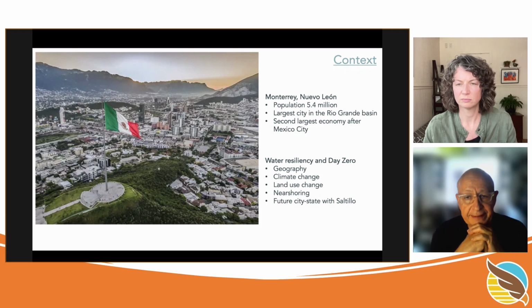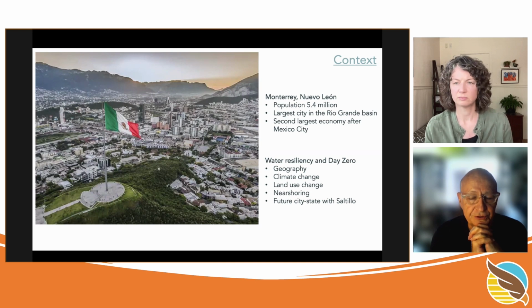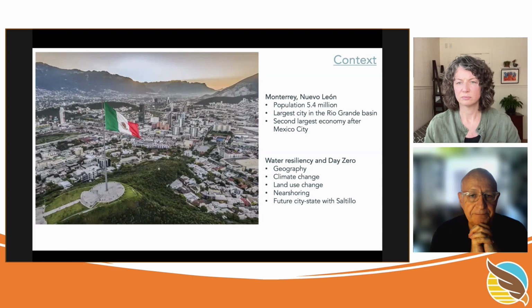Monterrey is located in a semi-desert area. If it weren't for the hurricanes, since we are in the same band as many deserts in the world, we would be a desert, but we have the hurricanes. So climate change, land use change, and the incredible growth of the city, thanks to nearshoring, and the possibility of having a city-state in the future when we get closer to Saltillo, which is another industrial city close by, make it an imperative to look at water resilience right now.